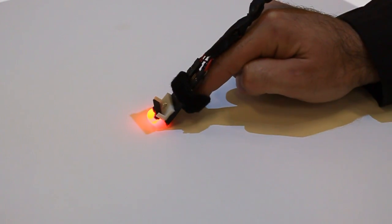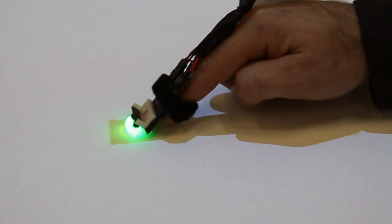An additional benefit of the active marker is it can be used to provide feedback to the user, in addition to tracking. For example, the colour can change to indicate the activation of a virtual button.